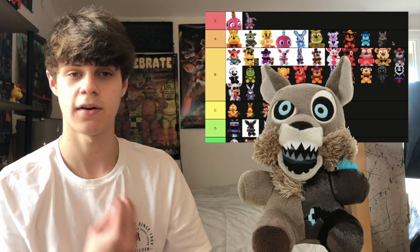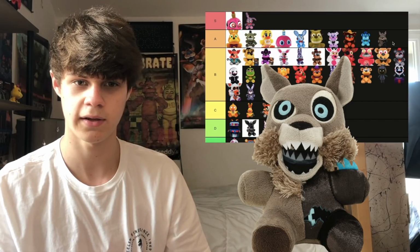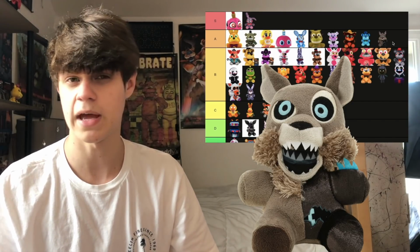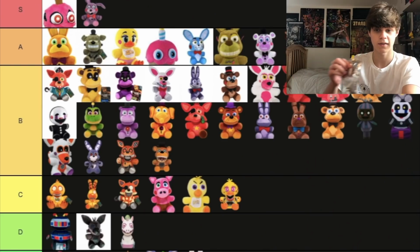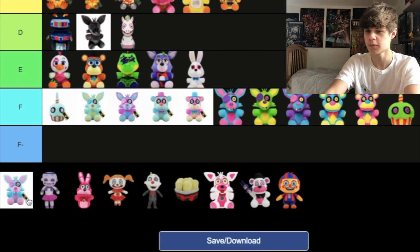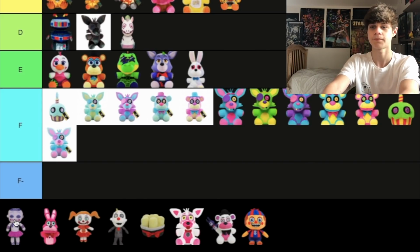If they had him diagonal, like the cross-section between physical and animatronic, it would be a much better plushie, because it would be more accurate to the game. But I think it's still fine. It's very good. Looks like one of the spring colorways is hiding towards the bottom. He is an F tier.